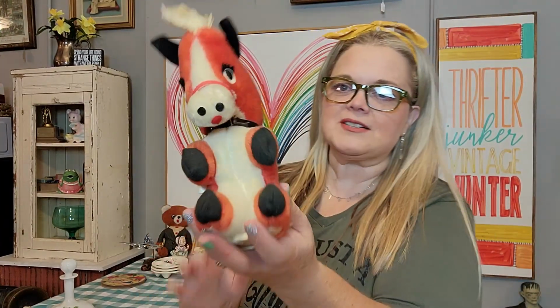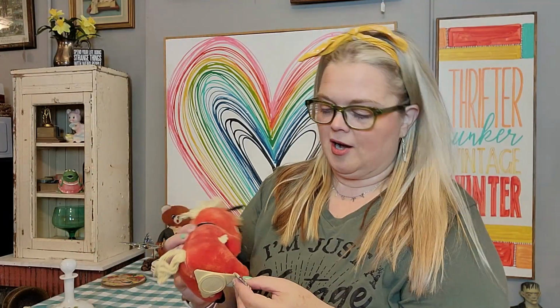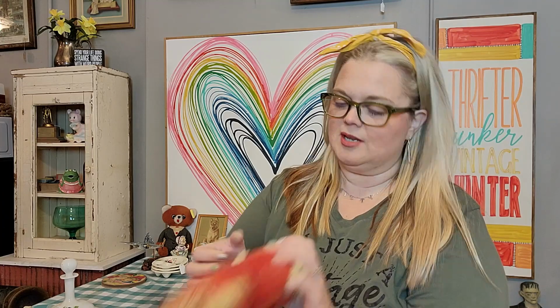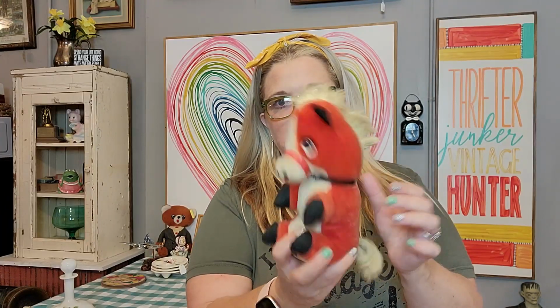One of the things I got was this cute little, I want to say, donkey. It is made by Knickerbocker. The Joy of, what does that say? The Joy of Dancing Animals by Knickerbocker. Unfortunately, he no longer dances. I think he just did something like this. But he no longer dances. But he's still very cute.